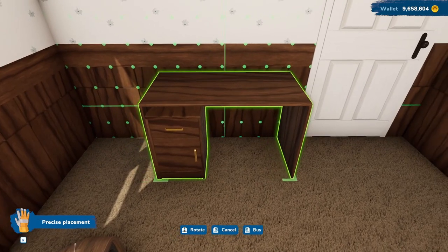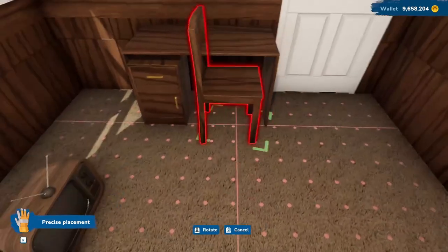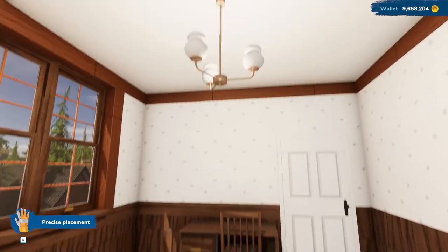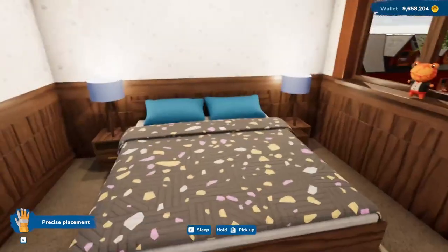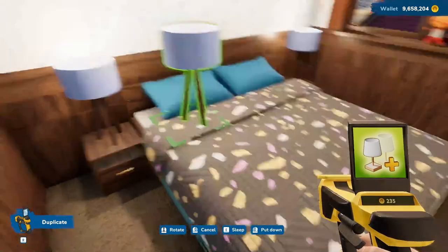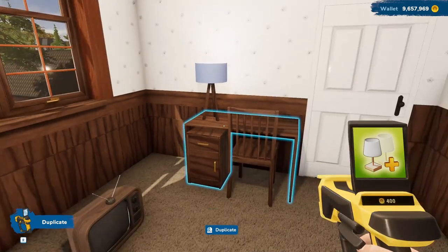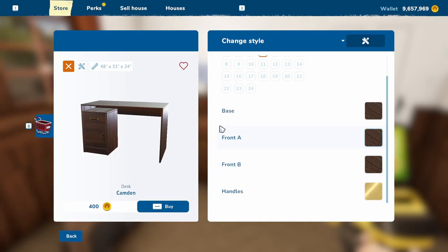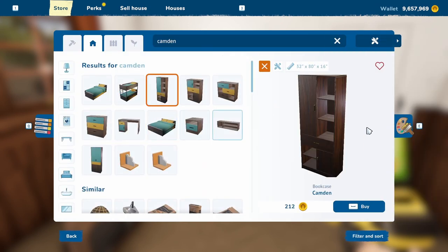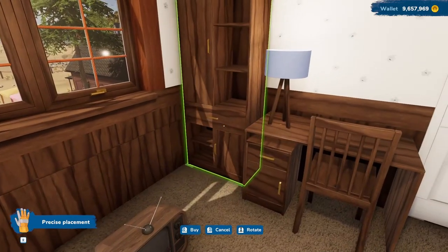Very good. Now we're just going to put that chair in front of it. And I think I'm going to get one more of these. I love being able to do that. Oh, and the bookcase. I wanted to do the Camden bookcase. Yeah. Exactly. Does it fit there? Yes, it fits there. How about that?